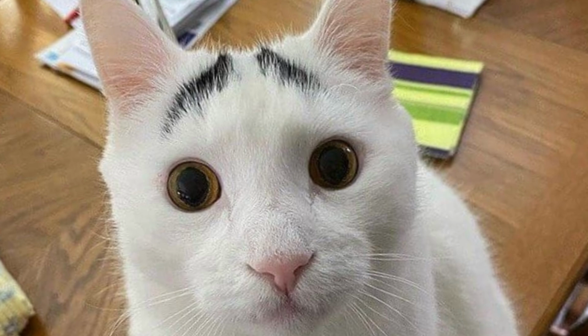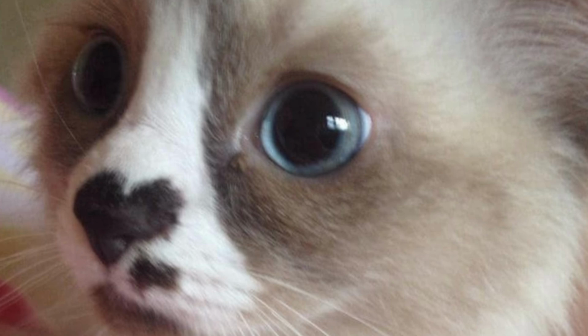A kitten with a heart on its nose. There's a canine on this list with a heart-shaped pattern on its nose, so we just had to even things out with a feline. A pet owner had gotten this kitten not too long before posting this photo of it online. As you can see, the cat has a heart-shaped pattern right there on its nose.